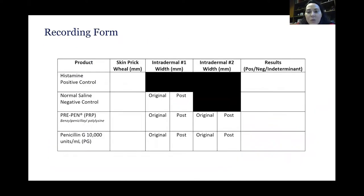This is one potential recording form that you could use. This is a very simple and straightforward recording form for the skin prick part of it. So you'll see here at the top is the histamine control. You want to record the wheal size in millimeters, and it needs to be at least 3 millimeters or larger. And then you're going to record the other responses below. Again, you don't need to worry about the red area. That's the flare. You really want to just record the wheal size in millimeters. And then we're getting to the next part. You'll see this listed on the form, the intradermal testing.